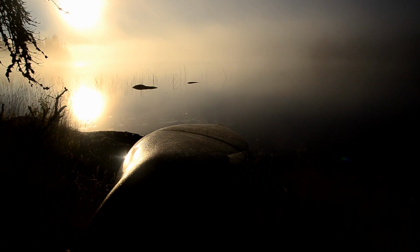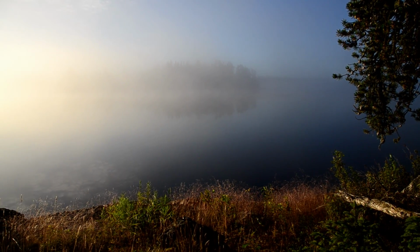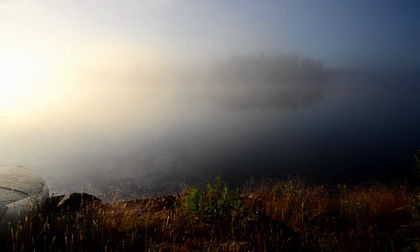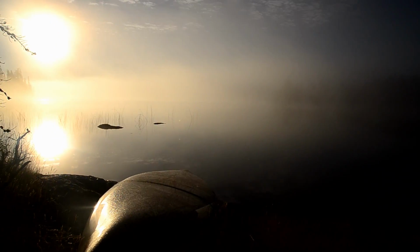3 in the morning. Starting off very foggy, but it was a really nice night. And that sun is out there, you can see, so it's going to cook that fog off. No problem.